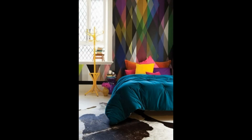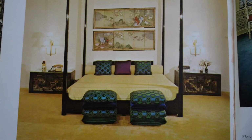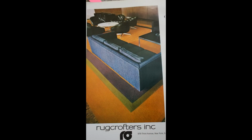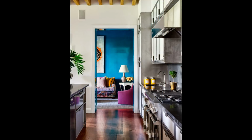And what piques my interest about using jewel tones is it shows a fearlessness in the use of color while bringing excitement to your senses as well as to your interior space. The use of jewel tones was also made popular in the 1969 summer issue of Architectural Digest. This color palette will tie in beautifully using an eclectic, bohemian, or Moroccan design style during this design season.